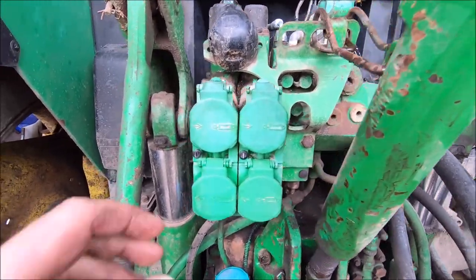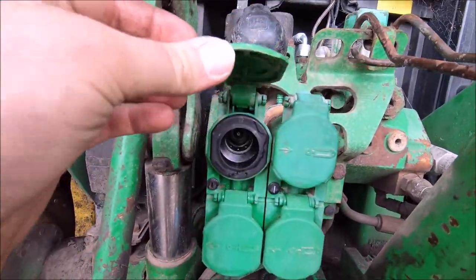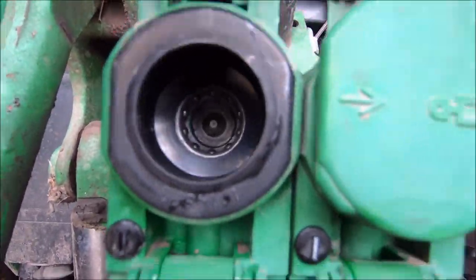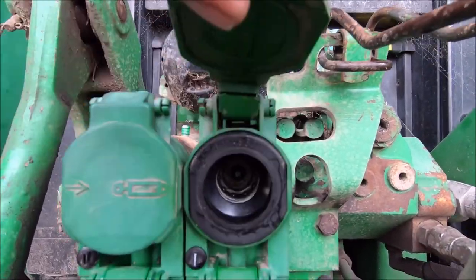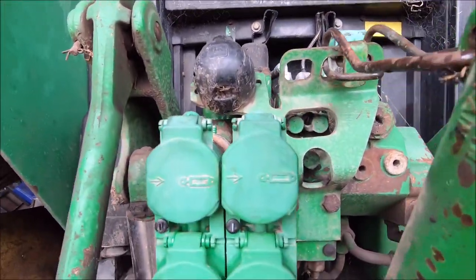Alright, just finished rebuilding the hydraulic couplings. So they're looking a lot cleaner, all the new seals in them. This one's busted, but oh well. So yeah, it's looking a little bit nicer anyway. So what I'm going to do now is back the tractor up to the slasher, and we'll hook the hydraulic coupling up and see if it leaks. Hopefully it doesn't. So we'll see what happens.